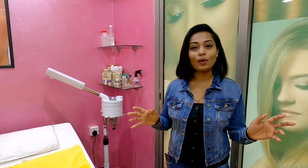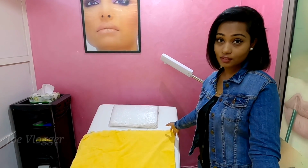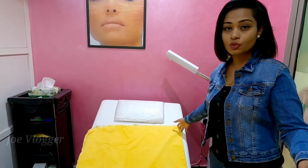So as you can see, this is a room where I'm standing. This is a waxing room. They mainly do waxing here. So this is the bed specially for whole body waxing. It's very comfortable for the customers when they come. They can just have a waxing in special rooms and all.